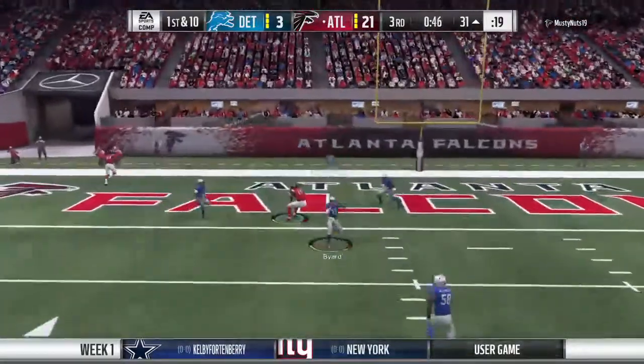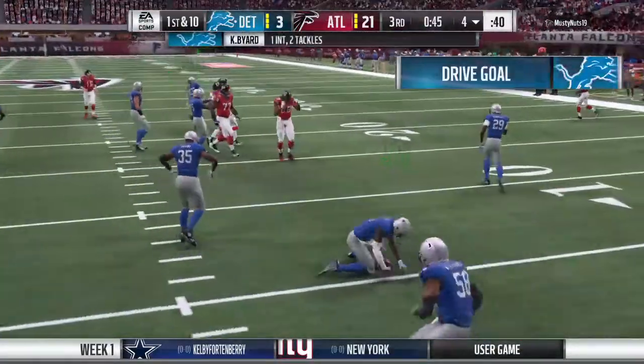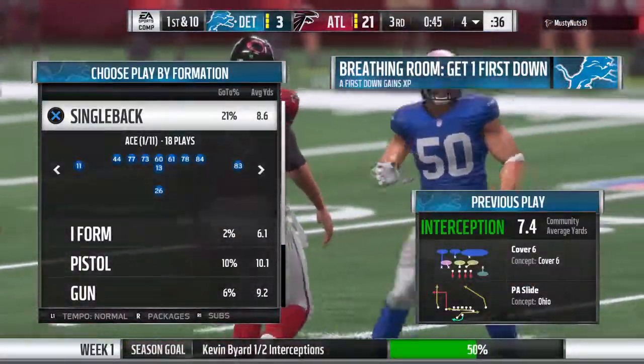Going deep here for Bryant. And he fires one that's intercepted. Picked by Kevin Byard. And a big turnover there as his guys will get the football back. And they needed a break.